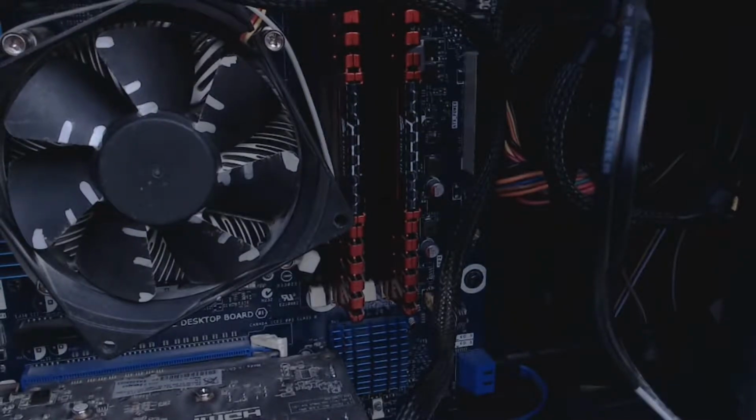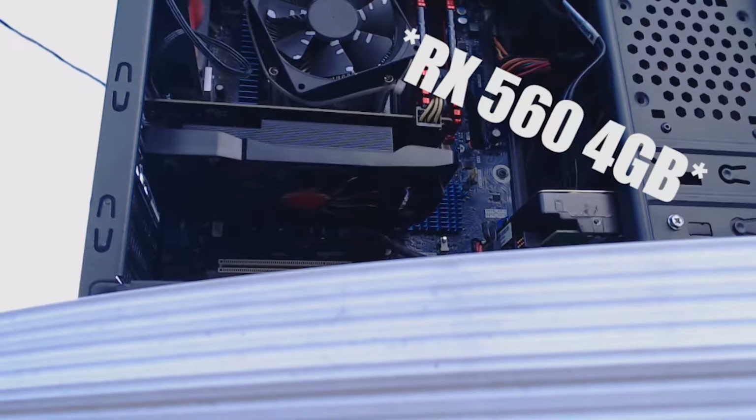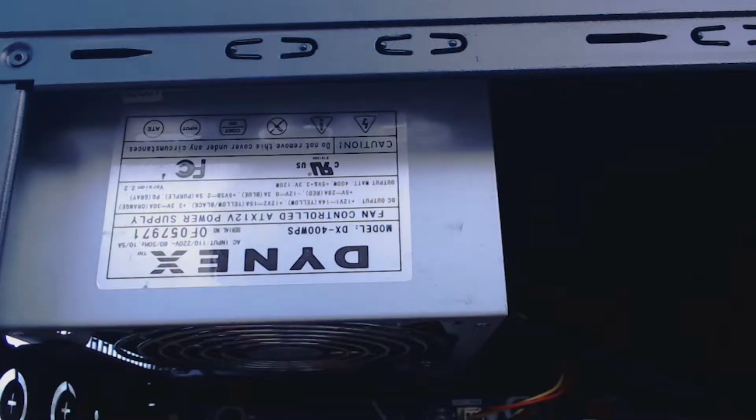Next, moving to the inside, I have an Intel DZ77SL50K motherboard and an i5-2400 clocked at 3.3 gigahertz. Also 8 gigs of RAM and an RX 460, is it 460? Yeah. A power supply, I got a 400 watt, and I can't remember the brand off the top of my head right now, but you will see it now.